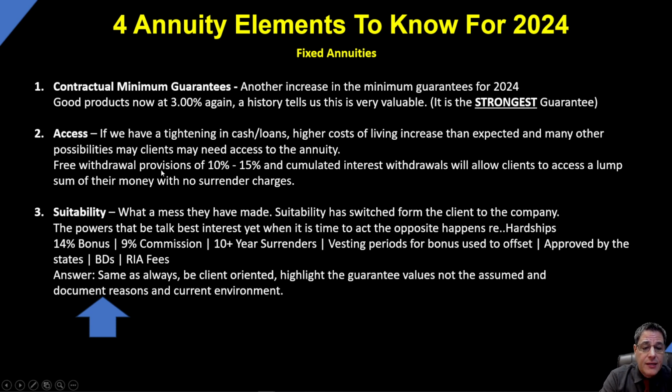You're selling good products. And remember, some products out there that get the bad rap have these 14% bonuses, 9% commissions, 10-year plus surrender charges. You've got to wait to vest these bonuses. Now, all these products have been approved by the state. They're pushed by broker dealers and RIAs, but there's very limited places where you're going to use those higher products. There is a place. I bought one for myself, with a big commission, big bonus, because it had to fit a specific need, but I didn't put all of my assets into that. So yeah, suitability is going to be a big thing.